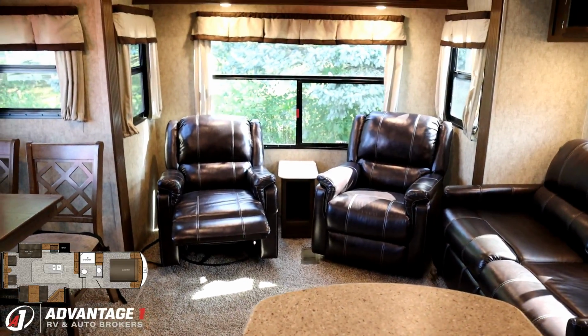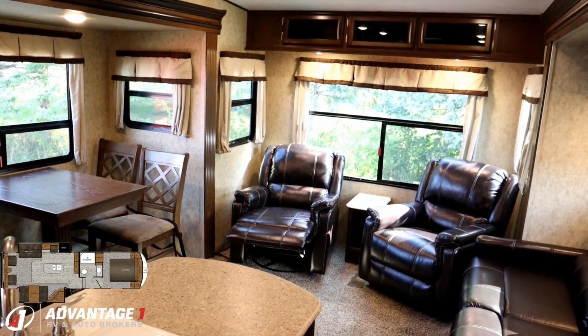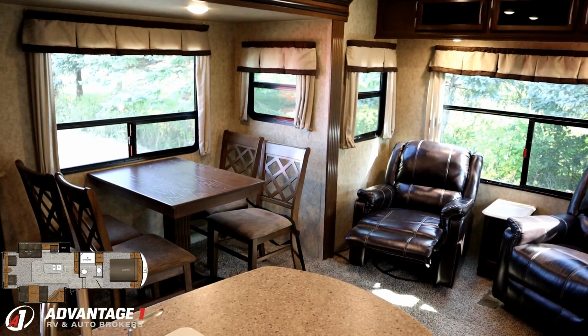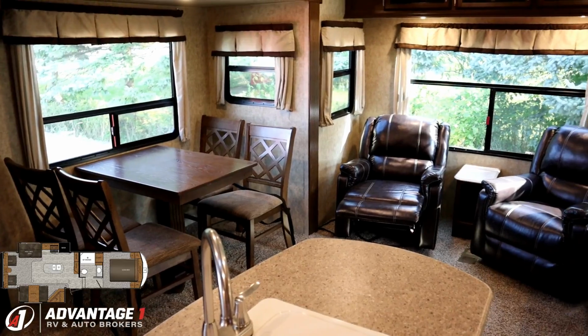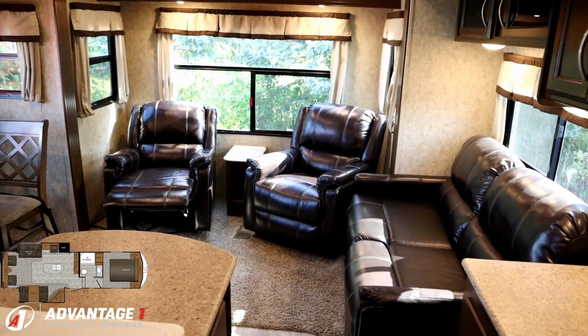That is a trifold sleeper sofa, by the way. You see how you have a pair of recliners right there that allow you to kind of swivel around and get your own level of comfort. And are you taking in all these windows? Windows everywhere. You want light, visibility, airflow. This is one of those floor plans that does it so well.